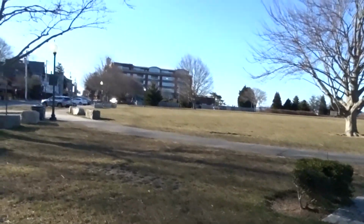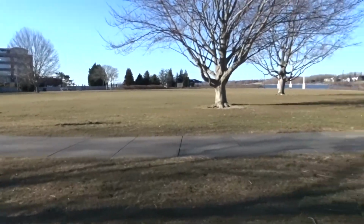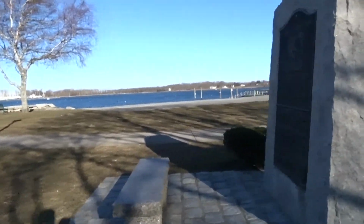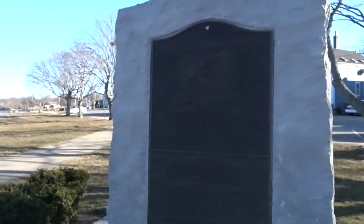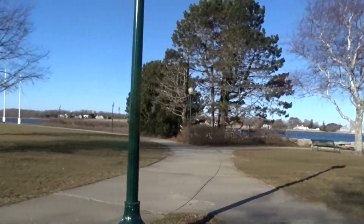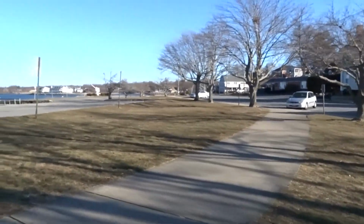And I don't see any sign of ever having been a station here, but this is the location where a commuter rail station was when Bristol was served. The only plaque remaining here is about the War of Independence. Very pretty, but no signs of any railroad. It's been completely erased and built over.